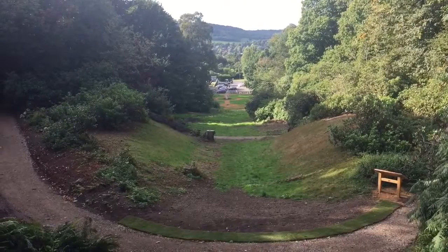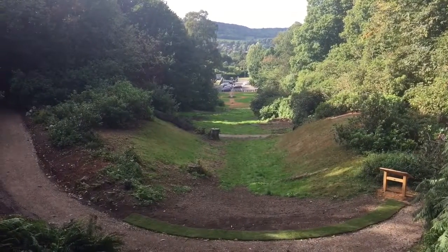The Dene was one of the first true Italian gardens in the country, and its origins started in the 1650s. It was then bought by an amazing man called Thomas Hope, who was a great collector.